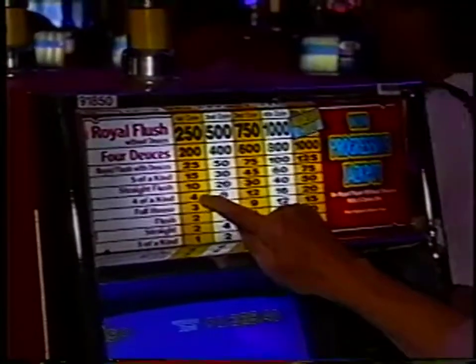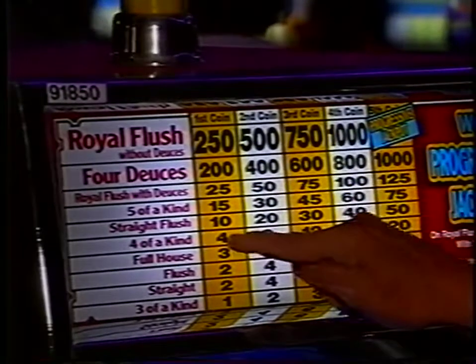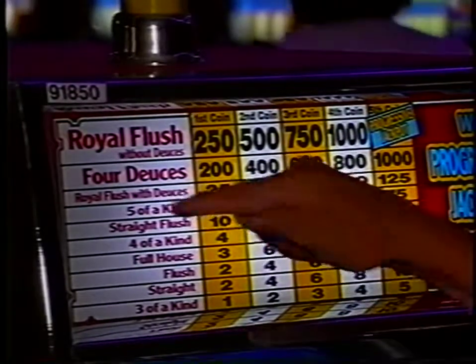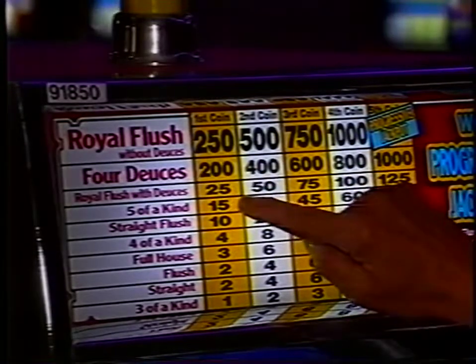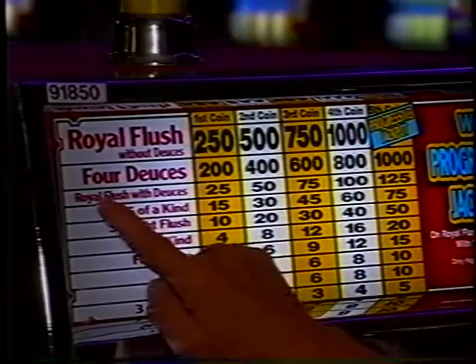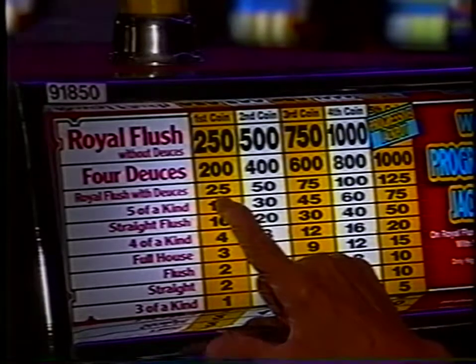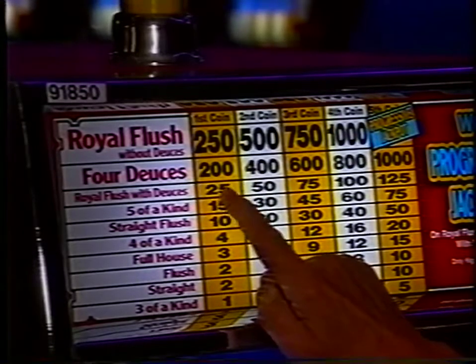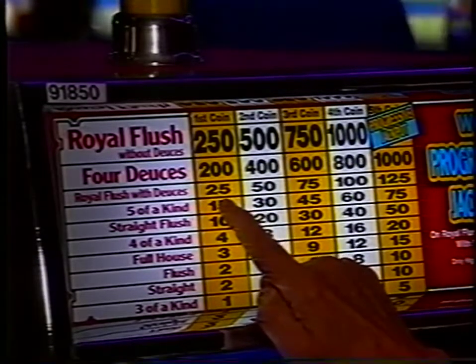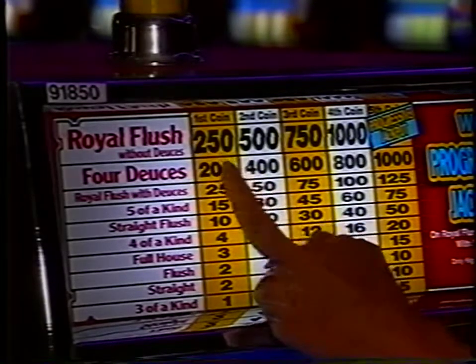But here's usually where they get different. Four of a kind: some machines pay five. On Deuces Wild, I like machines that pay five for four of a kind. Remember that. Straight flush, you only get 10. Five of a kind, you only get 15. You see, you've got four wild cards now, so you can get five of a kind. If you get a royal flush with a deuce, you get paid 25, just like a regular machine for one coin in for four of a kind. Here you get 25 for a royal flush with deuces. If you get four deuces, here you get 200 coins. If you get a royal flush, you get 250 coins with one coin in.